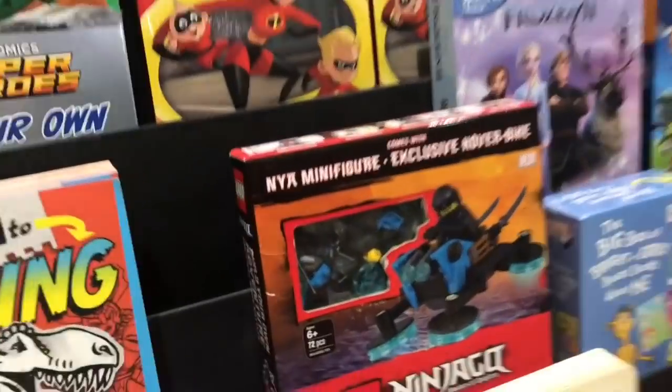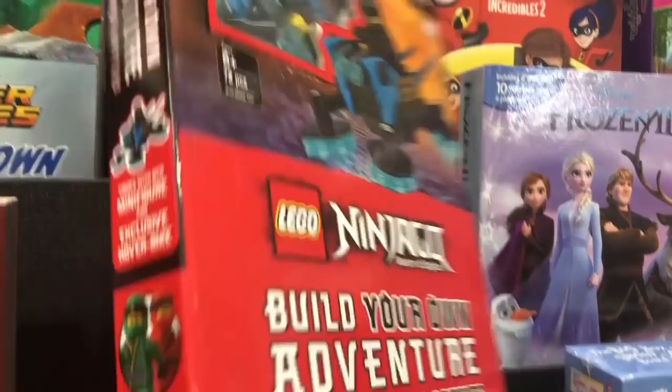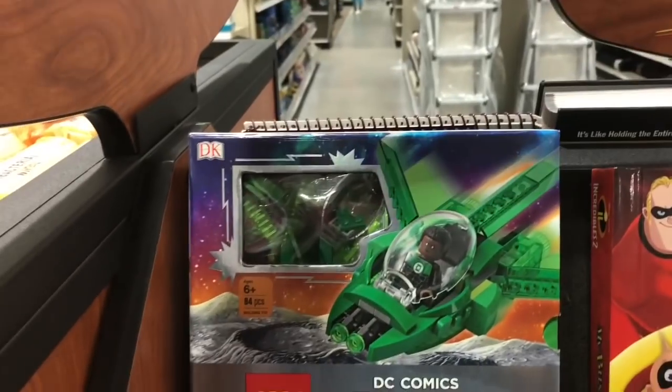At Menards. Yeah, they have Lego books, huh? Yeah, this one. Would not buy this for the price. $22, but it's 2018. And then they have two of these.